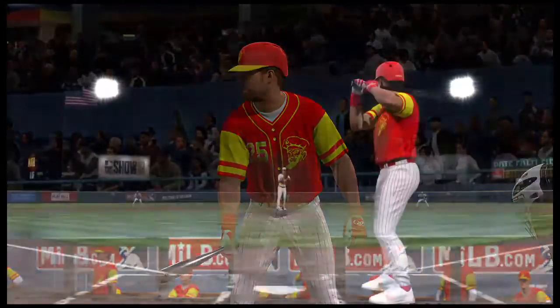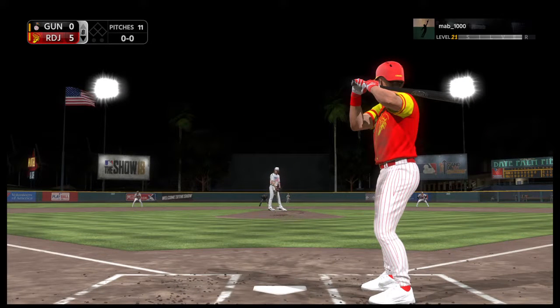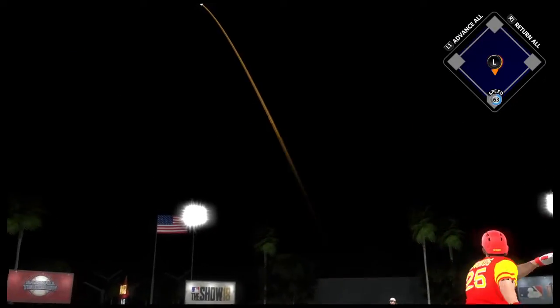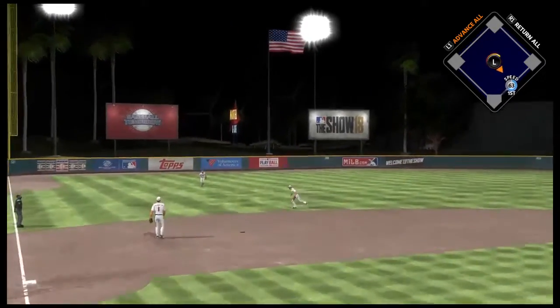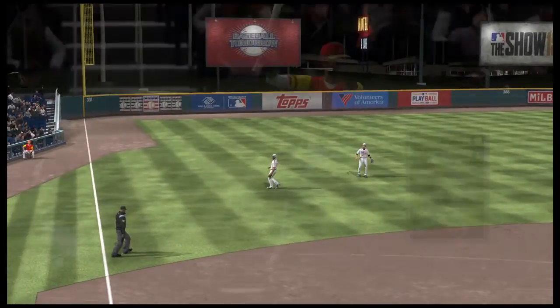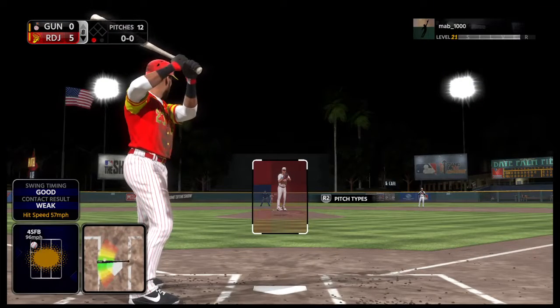Trying to pick things up where we left off, Jim Edmonds. He'll lead things off as they look to perhaps build on an already sizable lead. That's lifted the other way out to left. DeJong has a play, and that's the first out of the inning. Here's the shortstop, Ian Desmond. He's looking for hit number 3 here in this at-bat.